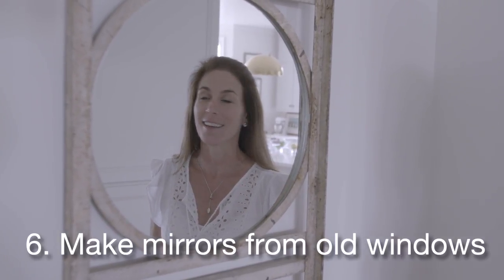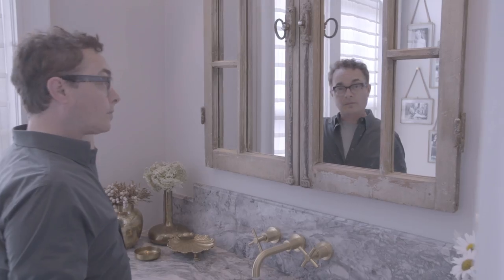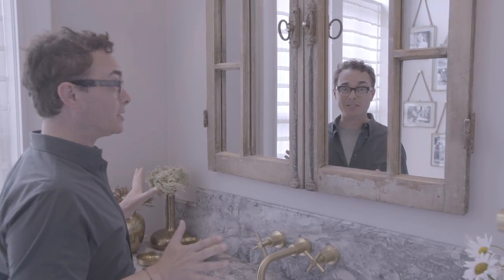Number six, create a one-of-a-kind mirror with personality. If you find a great frame, why not put a mirror in it? Yep, I'm still in here because I can't stop thinking about what an amazing mirror these old windows make.